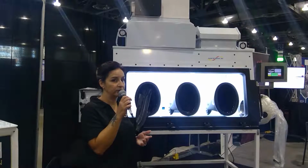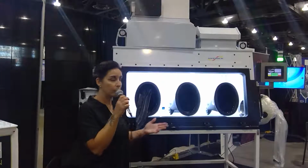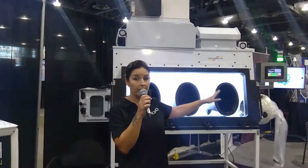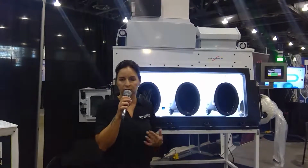So one of the things we do is we have administrative features, so if you would like to control who can program the safety interlock. All these doors are safety interlocked. You cannot open one if the other is open. It won't allow you to do that without an access code. You can decide who's going to be assigned those codes and who is not.